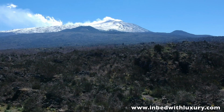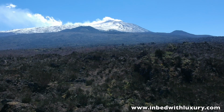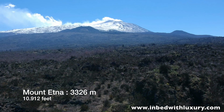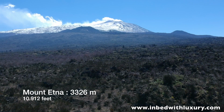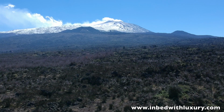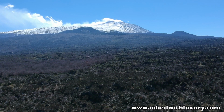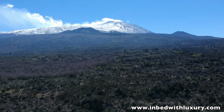Etna, 3,326 meters high, is a top tourist attraction in Sicily. There is a narrow gauge railway surrounding it and a cable car that takes you to an elevation of 2,500 meters, where you can see the moon-like lava fields.